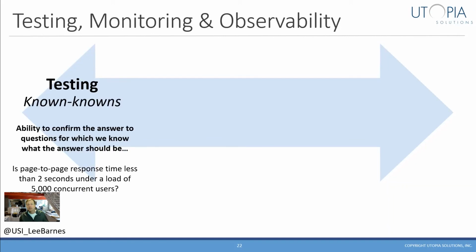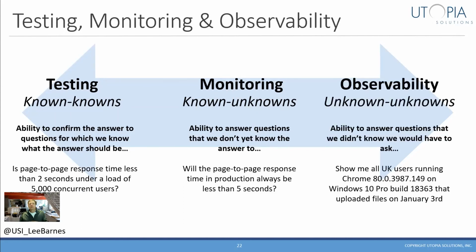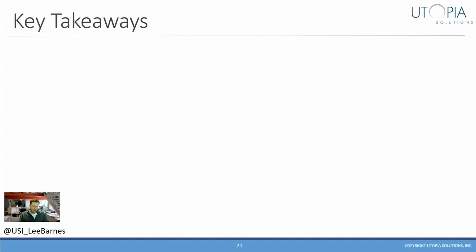Testing confirms the answers to questions that we already know the answer to, and we're just, again, confirming them. While monitoring gives us the ability to answer questions that we don't yet know the answer to. We know the question, but we're not sure what the answer is. And finally, observability goes a step further and gives us the ability to answer questions that we didn't know we'd have to ask in the first place. And certainly we could have a whole talk on observability, but I think it's an up-and-coming aspect of performance testing and analysis. Let's wrap up with some key takeaways.